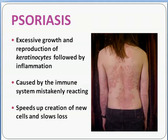Here is a skin condition called psoriasis that is basically an excess of keratinocytes, which are then followed by inflammation because the immune system is mistaking these cells for something that doesn't belong, so it tries to defend itself from itself, which is kind of odd, but that's what happens. It's an overproduction of keratinocytes and inflammation, which causes psoriasis.